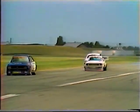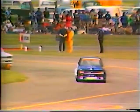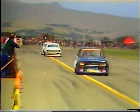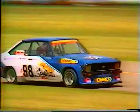At Wigram, it is possible to get punctures and things. Phil Henley trying very hard under braking to keep Malcolm Webb out. And Mark Rutherford not making any mistakes. Wants to win his first Shellsport race ever at Wigram, and is heading there. Could have been easy right out of the track.